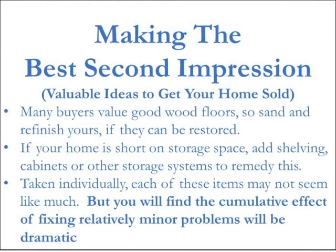Many buyers value good wood floors, so sand and refinish yours if they can be restored. If your home is short on storage space, add shelving, cabinets, or other storage systems to remedy this. Taken individually, each of these items may not seem like much, but you will find that the cumulative effect of fixing relatively minor problems can be dramatic.